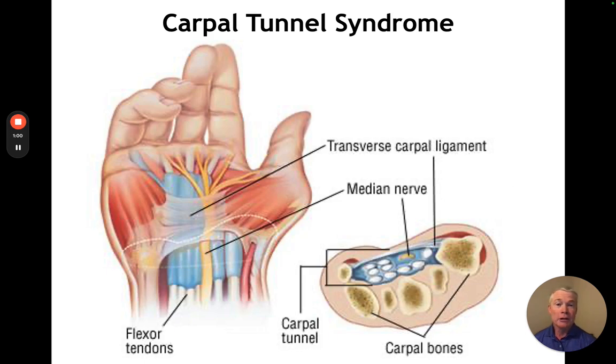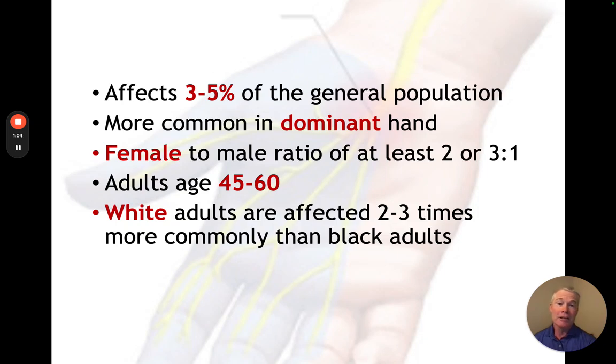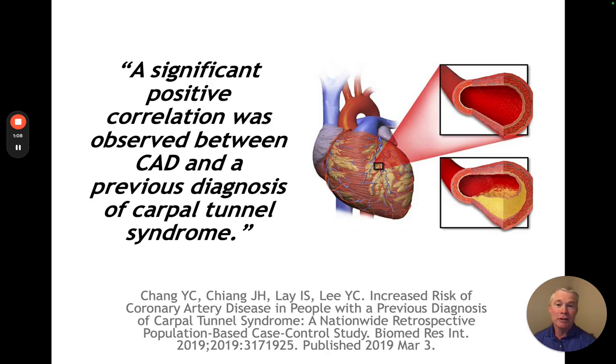We know that that's irritation of the median nerve as it travels through that carpal tunnel, and it affects a big chunk of the population, especially middle-aged females. One thing that we've learned is that patients who have coronary artery disease were likely to have had a history of carpal tunnel syndrome because this is largely a vascular compression. This is the nerve not getting its vascular supply. So if the small vessels of the hand and wrist started to plug up, it makes sense that the big vessels are eventually going to plug up.